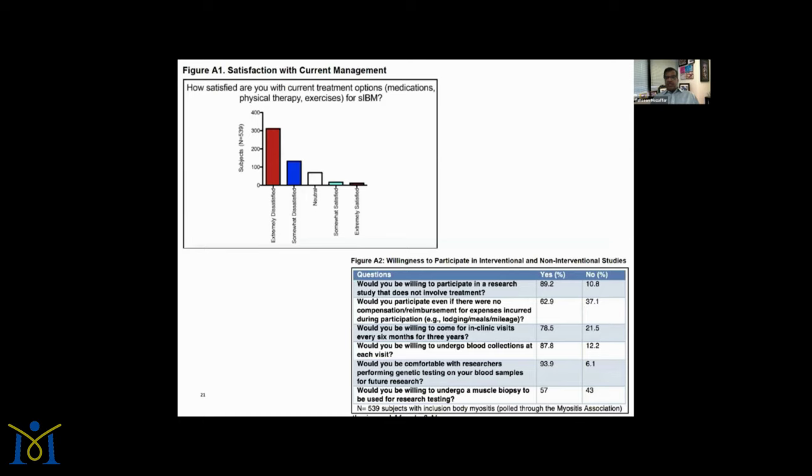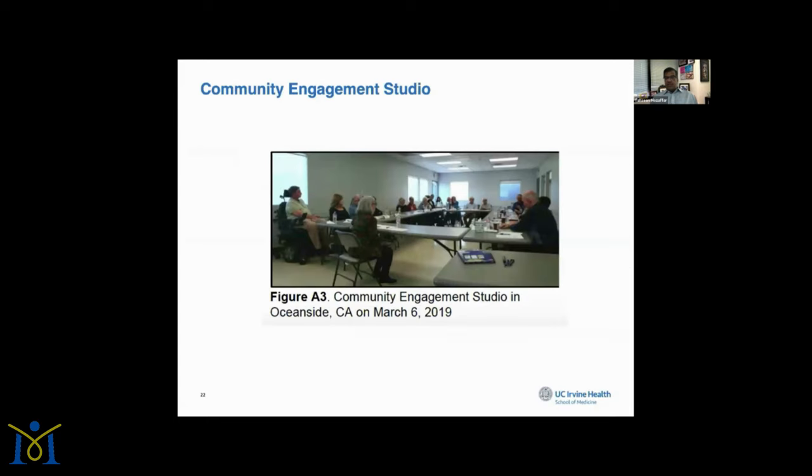But prior to doing that, we actually did a survey, and some of you may have participated in the survey, where we polled patients in the US as well as in Australia on their willingness to undergo a two-year non-interventional study. And not surprisingly, an overwhelming majority of patients were willing to undergo not only testing, but even muscle biopsies as part of a non-interventional study. We also held a community engagement studio back in March of 2019. It was very helpful input from the key stakeholders, the patients, the caregivers, and it really informed some of our study designs.